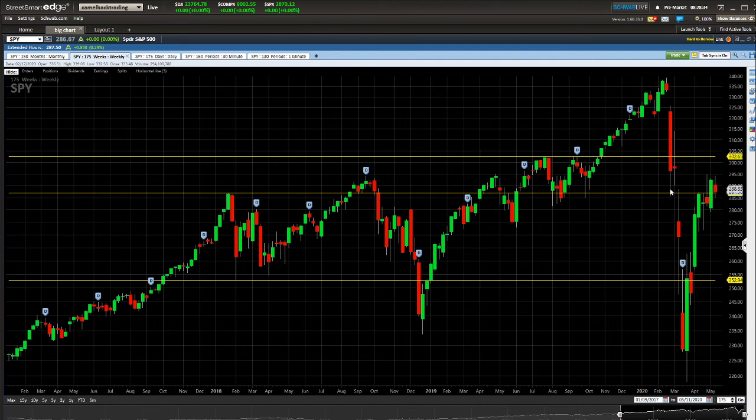At some point, either the buyers or sellers are going to win this 287 level. Now, did they win it here? They did. They won it by 50 points. And then it got wiped out in 2 weeks. I'm not even talking about the distance away from it. I'm talking about the time that we're never going to see it again. At some point, either above it or below it, whoever wins, you're not going to see this 287 level for a long, long time. That's why it's not going to be given up so easily.